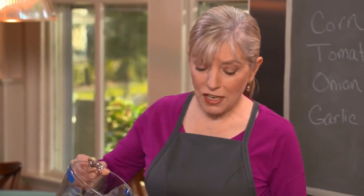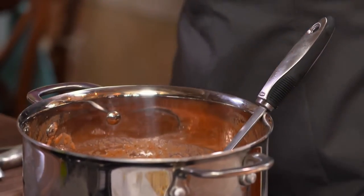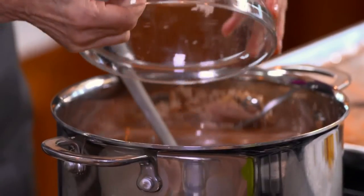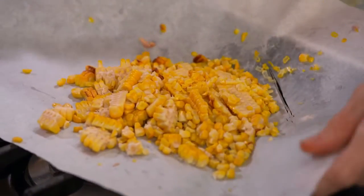So I'm adding 14 ounces of chicken broth, about 1 3/4 cup, and I'm adding it really for flavor, even though I've already thickened the broth. I like that chicken flavor. There goes our grilled corn. Oops. There we go.